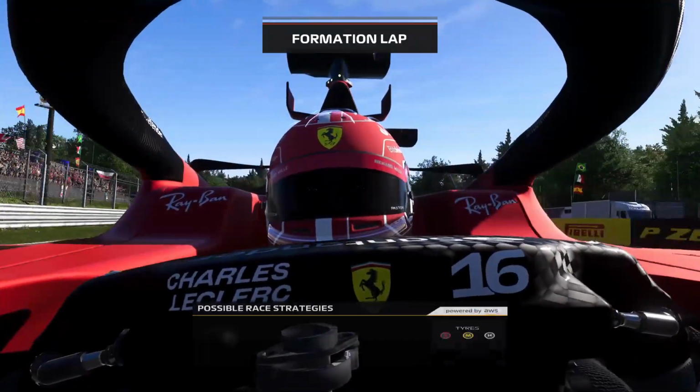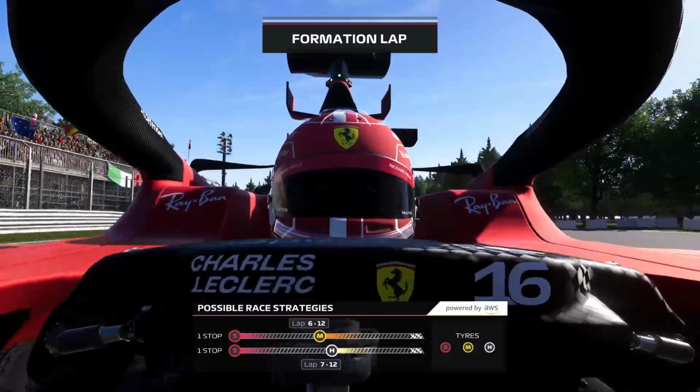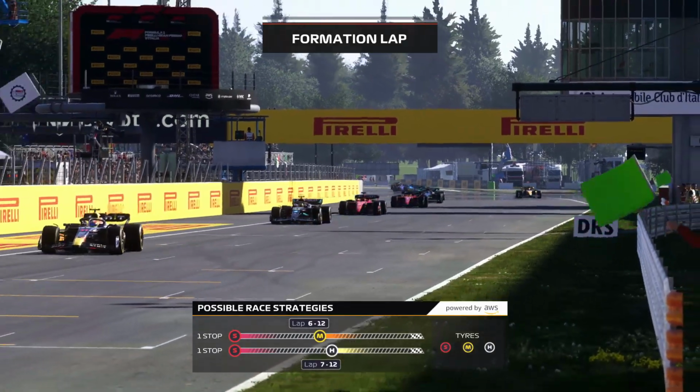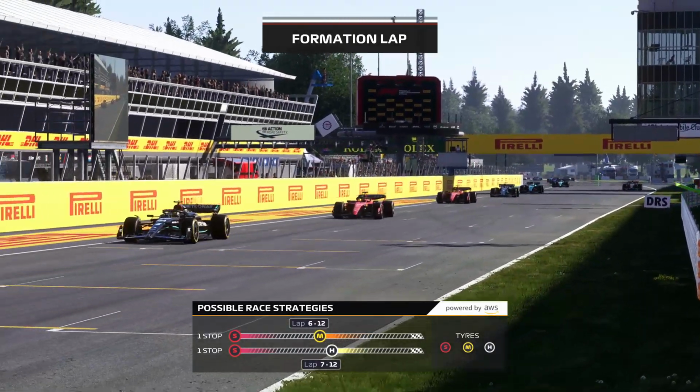As the cars make their way back to the starting grid to form up and get ready for lights out, let's hope the race ahead today is a thrilling one that will go down as a memorable Grand Prix in the history books.